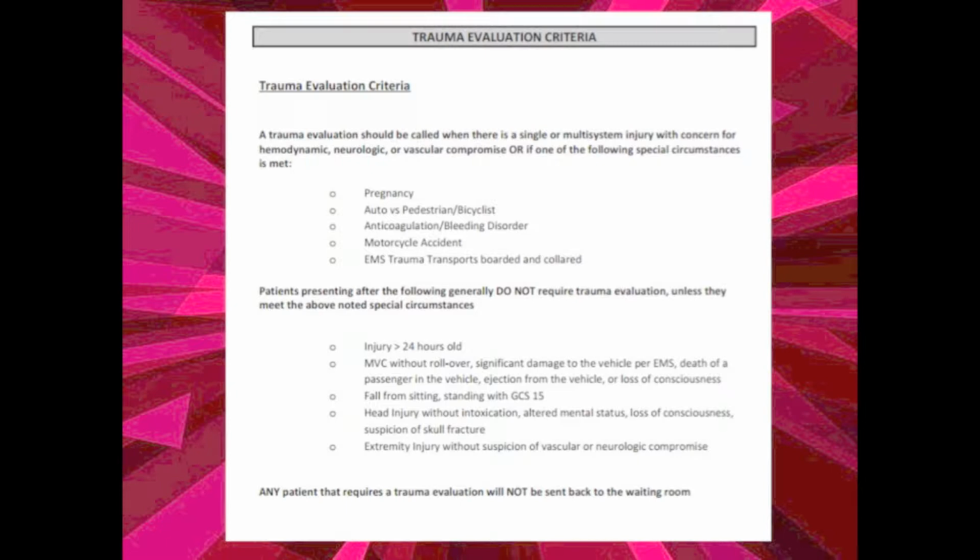Additionally, a trauma evaluation will be required for special circumstances, which include pregnancy, auto versus pedestrian or bicyclist, anticoagulation or bleeding disorders, motorcycle accidents, and EMS transports who are boarded and collared.